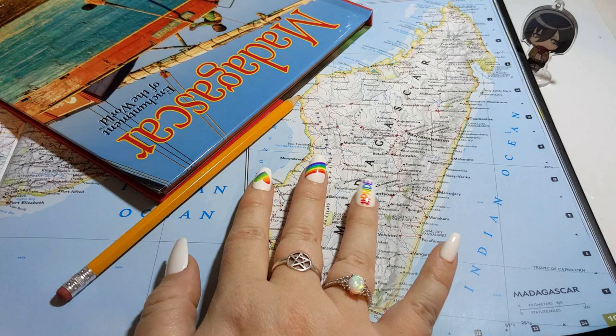Anyway, if anyone knows, feel free to correct me. This is a good map of the Merina kingdom expanded. So this is what it looked like in 1810. By 1840, it was all of the yellow area that you see there.